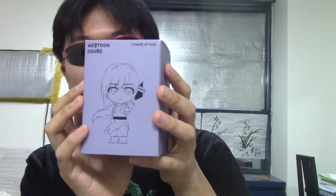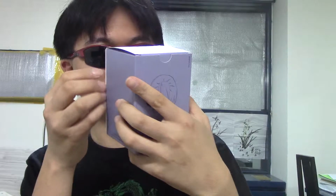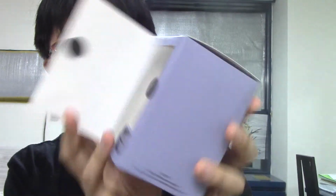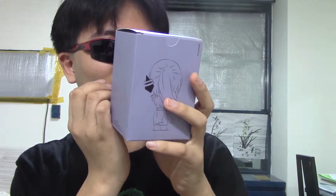it says Tower of God on the box. And so you have this female character right here. I don't know if you guys can see it from here, but yeah. And yeah, so she, I don't know, she just looks like a cartoon character. So I could say she looks kind of like a ninja.